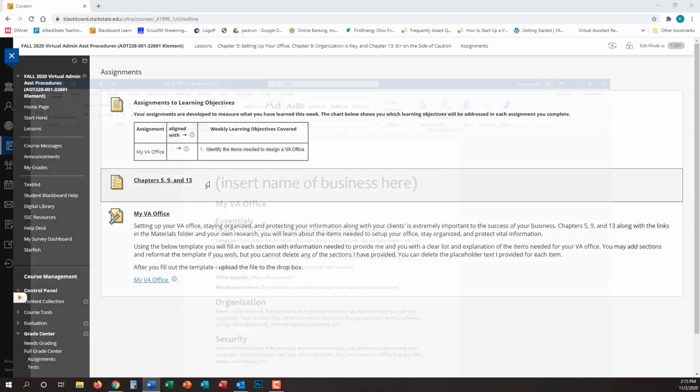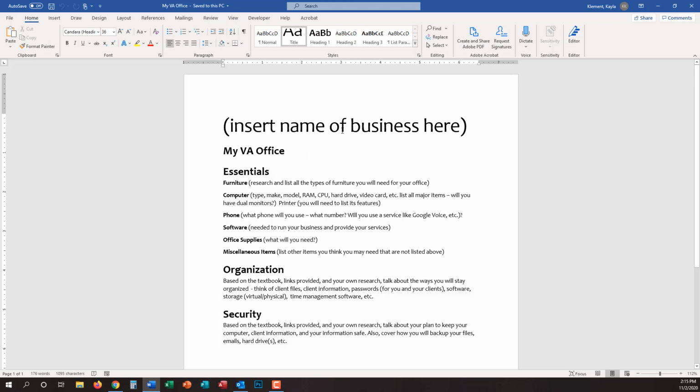So here is what the file looks like. You're going to put the name of your business up here. And I just used style headings to set this up. Leave the My VA Office. And here's how I broke this down. So here's essentials. And again, please list anything that I did not include in here that you need for your own office.